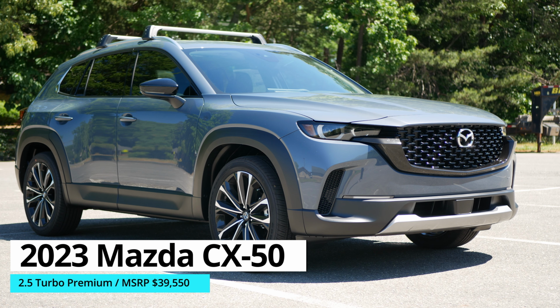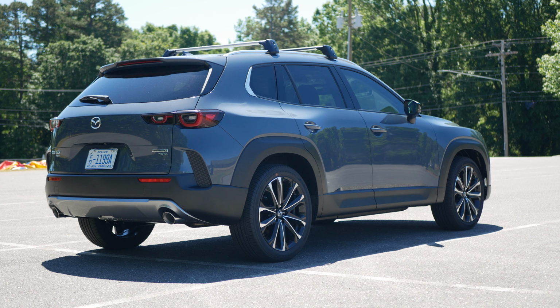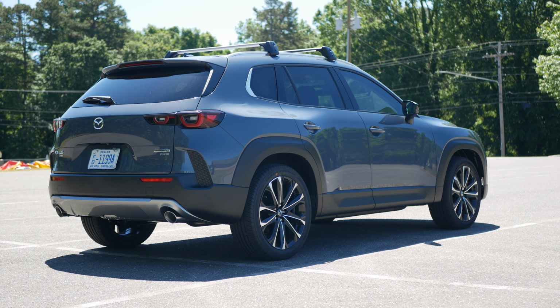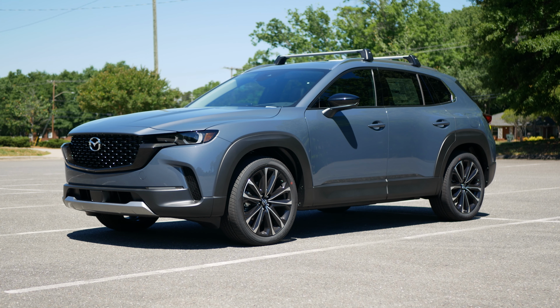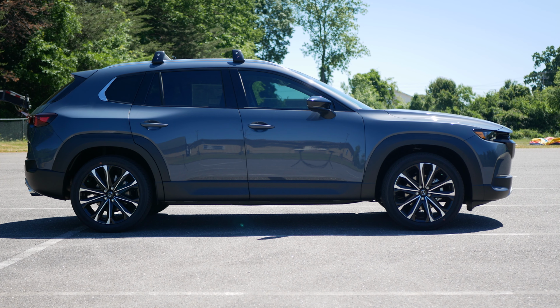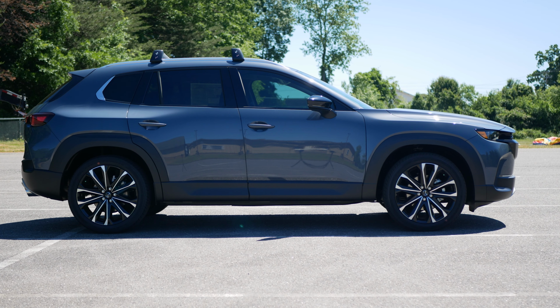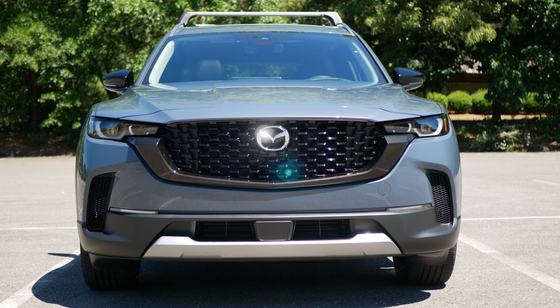The Premium package comes well equipped, and the main options it's missing over the top Premium Plus trim are auto-dimming side and rearview mirrors, heated rear seats, a wireless phone charger, built-in navigation, and some driver safety features that include blind spot assist and parking sensors. Otherwise, this trim should suit most buyers looking to get an extremely well-equipped model.